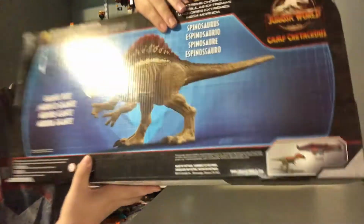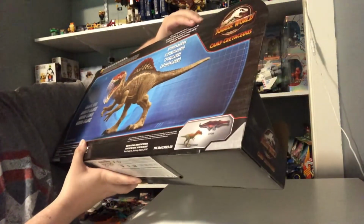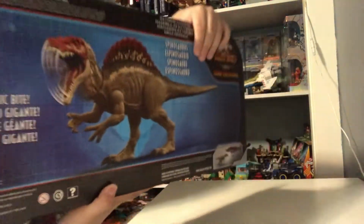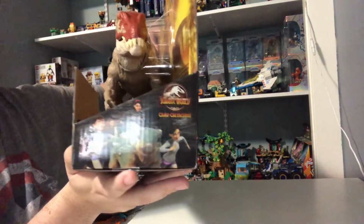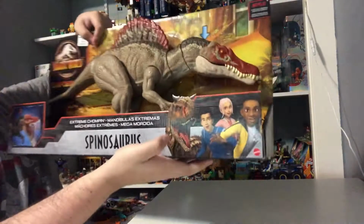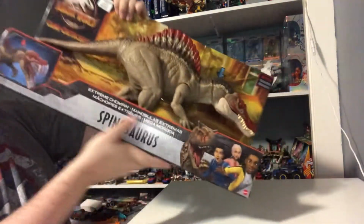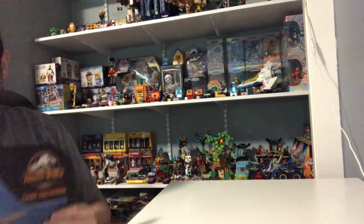I got. Here's the back. It shows the dinosaur opening its mouth, which I'm going to show once I unbox it, is an extreme chomp. It's a gigantic battle. It shows it right there. And right here, it shows Sammy, Yaz, Ben, and the younger version of Bumpy. And on the front here, it shows Toro, Kenji, Vulcan, and Darius. And then over here, it shows you where you can press the button for the jumping action.